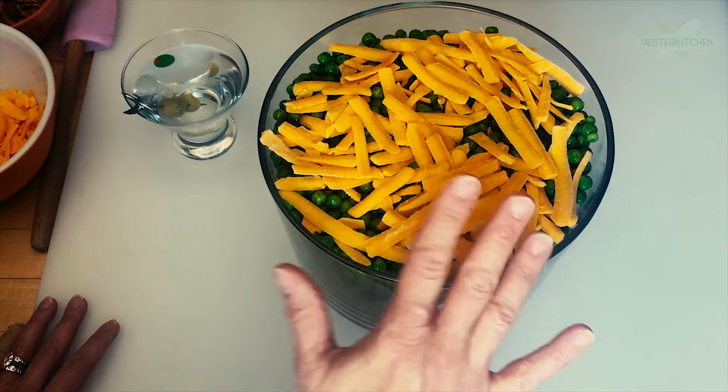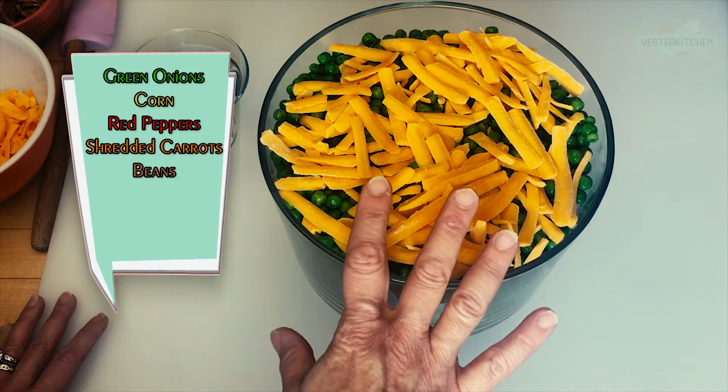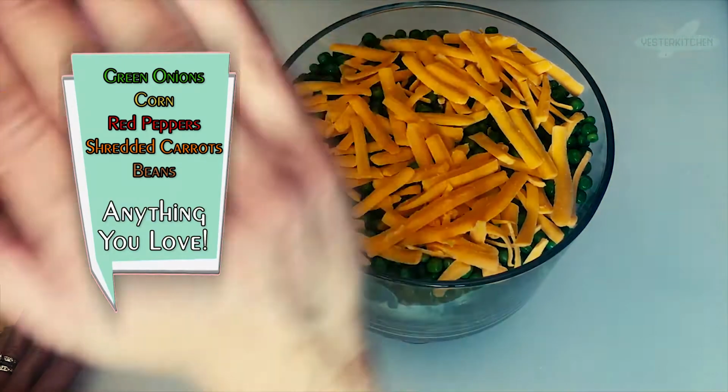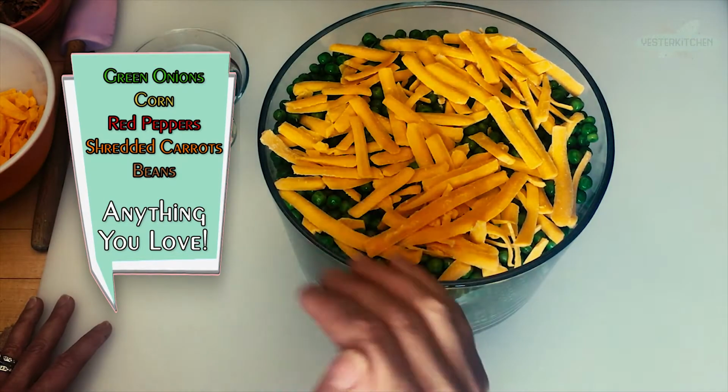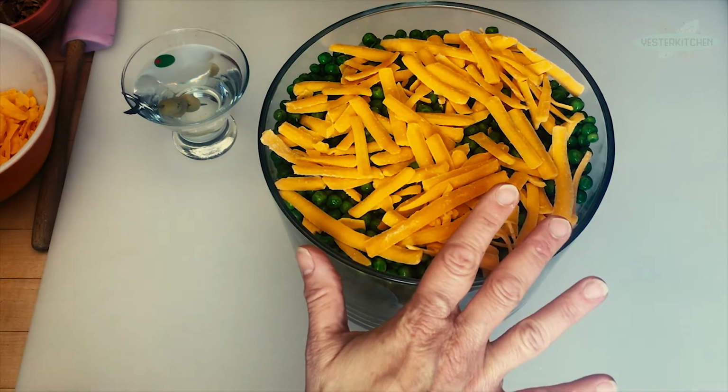So you go ahead and make it your own. You can add a layer of green onions, corn, red peppers, shredded carrots, maybe black beans or kidney beans. Just, you want colors, right? Different colors to kind of show up in there. So however you want to make it is absolutely perfect.